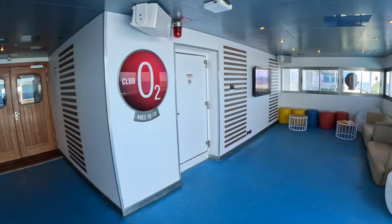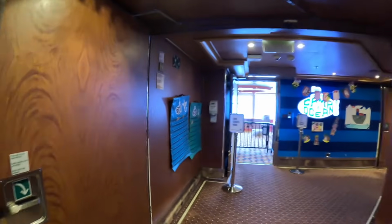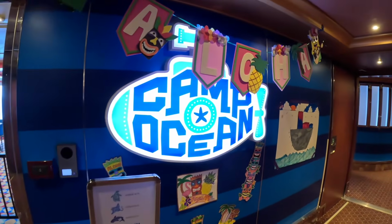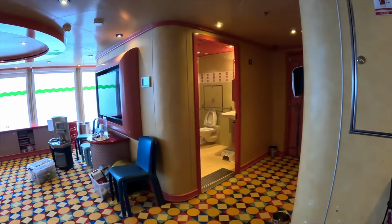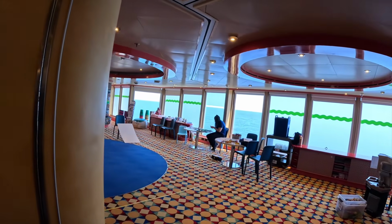So the kids are hanging out with each other, which is a good thing because on other Carnival cruises we've been on, the kids are never in those clubs. It's like they refuse to use them. But on this long sailing that we're on, it's great to see the kids go into the areas that are designated for them. Carnival does a great job having these little clubs with video games, comfortable furniture, things that kids like. So it's good to see the kids taking advantage.